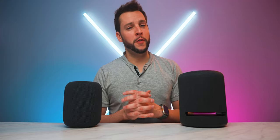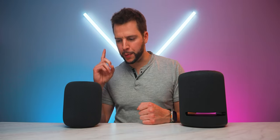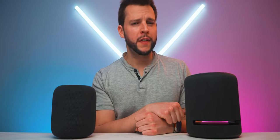These days, we're very fortunate to have a multitude of high-fidelity speakers at our disposal. But between two of the most popular ones right now, the Apple HomePod 2 and the Amazon Echo Studio, which one beats out the other? That's what we're going to find out.